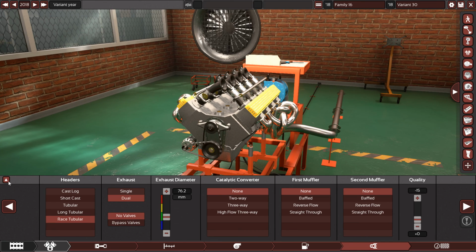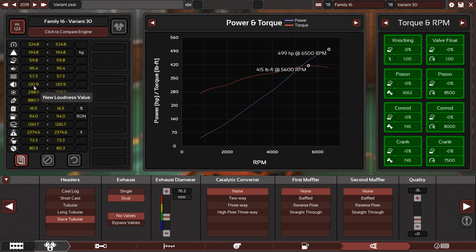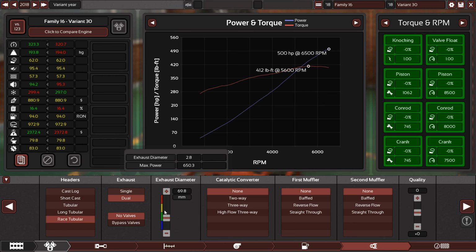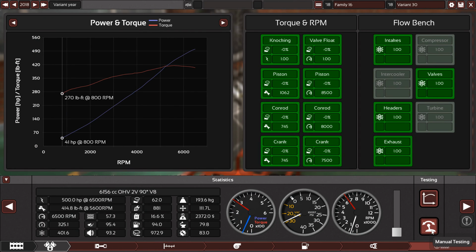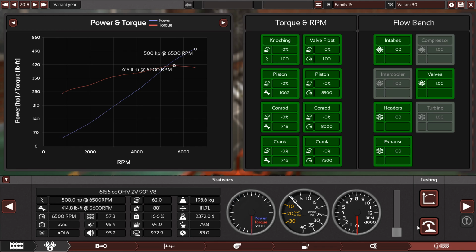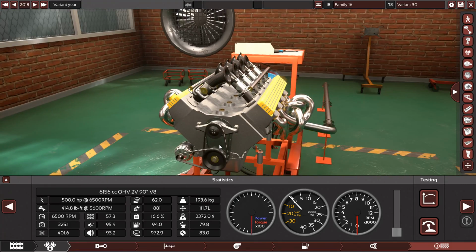So as you can see, this is how loud this engine can get. Extremely loud, 120 points. And let's see, if you go back to 0, and go back to 2.5, and listen to it again now. This is much quieter. I mean, 93 instead of 120 points. So as you can see, this is how you choose your exhaust system, and this is how you make your engine quieter or louder.